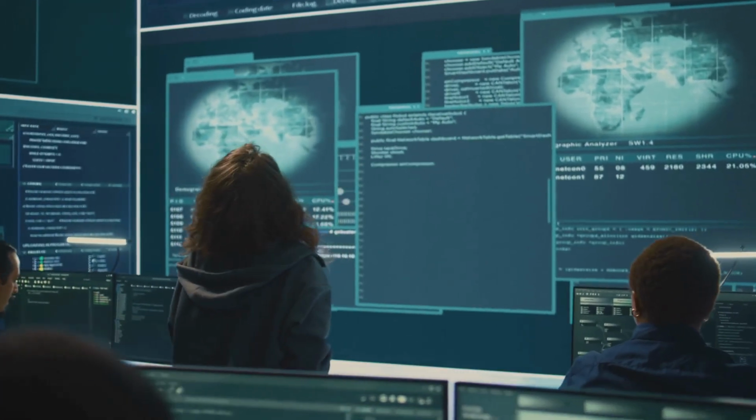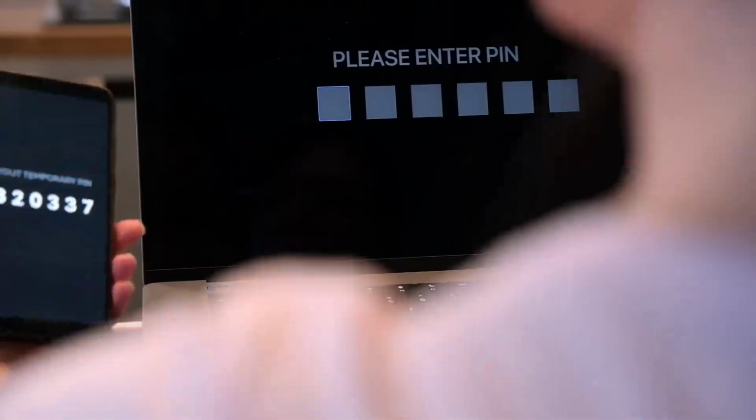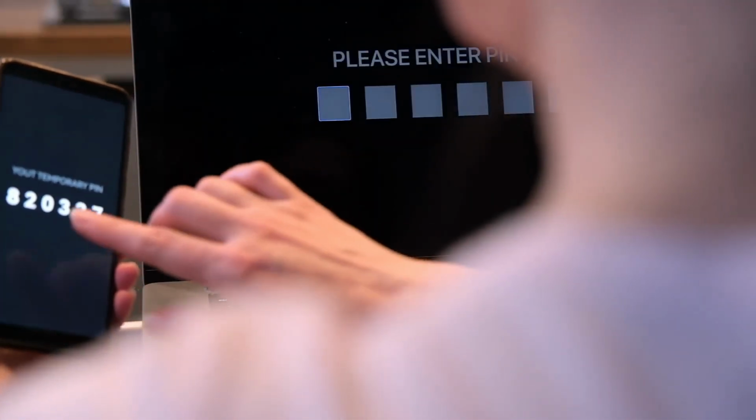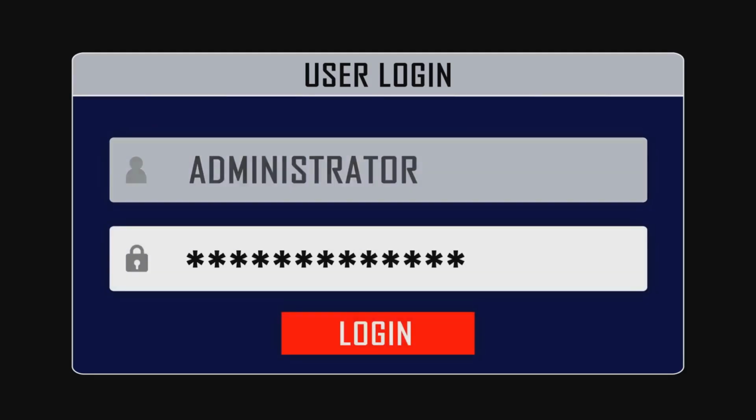Implement strong access controls, enforce complex passwords and regular changes. Multi-factor authentication adds an extra layer of security, and always follow the principle of least privilege. Only give users the access they truly need.